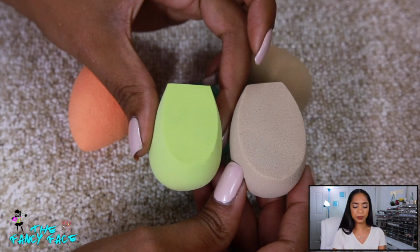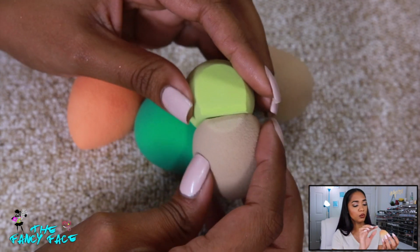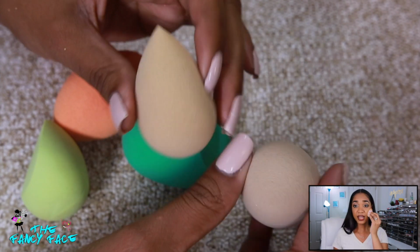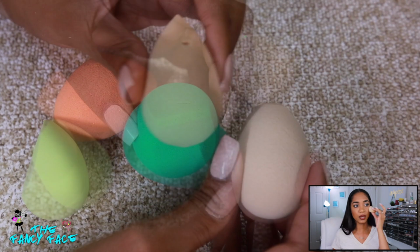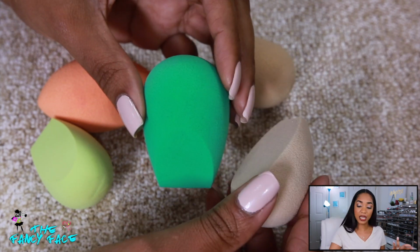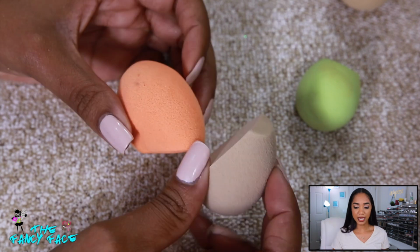The other sponges tend to have a point, or they have a flat edge, but not really one with enough surface area to get under there. And the flat side helps to blend out product. You can use the bottom, which is rounded, to pounce product out. You can use the little edge again to blend out contour. I just like the sponge. It's a nice size. It's a nice texture. It's very soft, similar to the Beauty Blender. And at $16, I think that one is actually a nice one. So that one, I would say yes, I recommend.